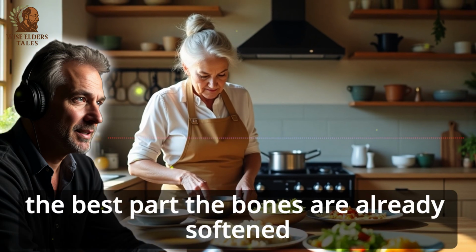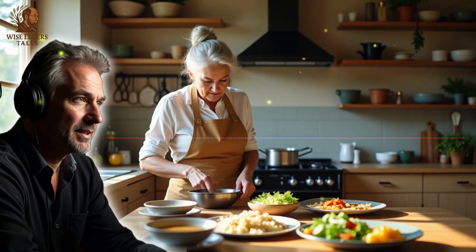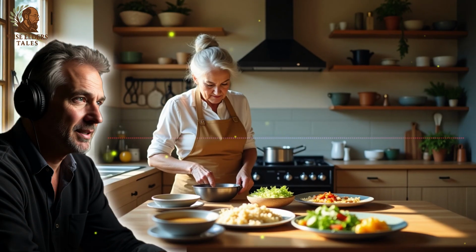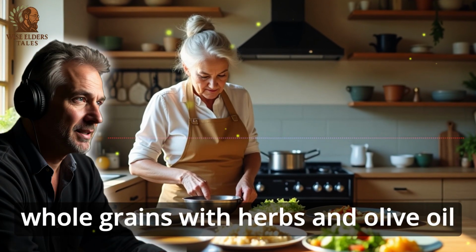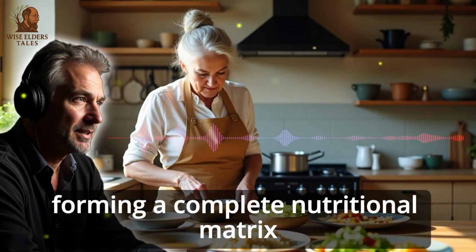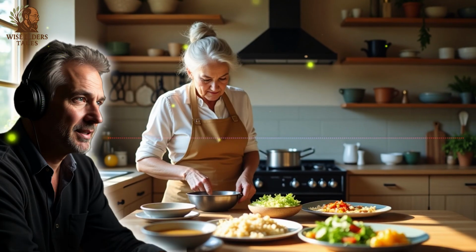The best part? The bones are already softened through the canning process. Just mash them into the meat with a fork, no waste, no effort. You can mix it into salads, spread it over toast with avocado, or stir into warm whole grains with herbs and olive oil. The key is to eat both the fish and the bones, they work together, forming a complete nutritional matrix your joints recognize and put to use immediately.